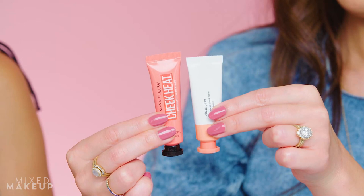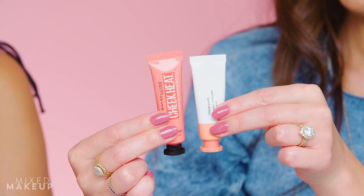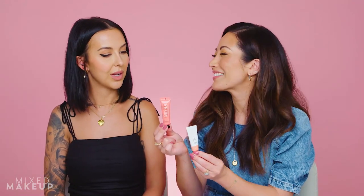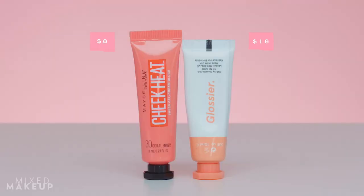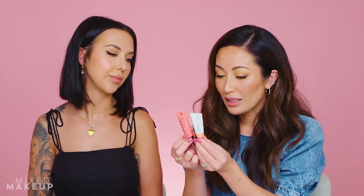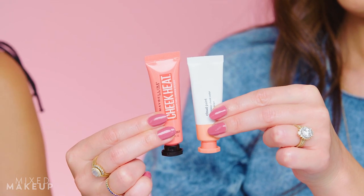So supposedly these are a match, like a dupe match. And honestly, there's a pretty decent price difference too. These Maybelline Cheek Heats. They're kind of a cute name. Totally cute. These are $8 and these are $18. $18 isn't wild or anything like that, but if you can get something that's so much cheaper that does the same thing for the same amount of product pretty much.